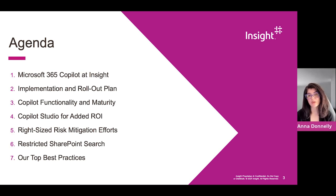We're going to talk about best practices for implementation, how to talk to your end users about functionality and maturity. We'll talk a little bit about Copilot Studio and right sizing your mitigation efforts, and then a new feature called SharePoint Restricted Search. And then we will talk a little bit about our top best practices.